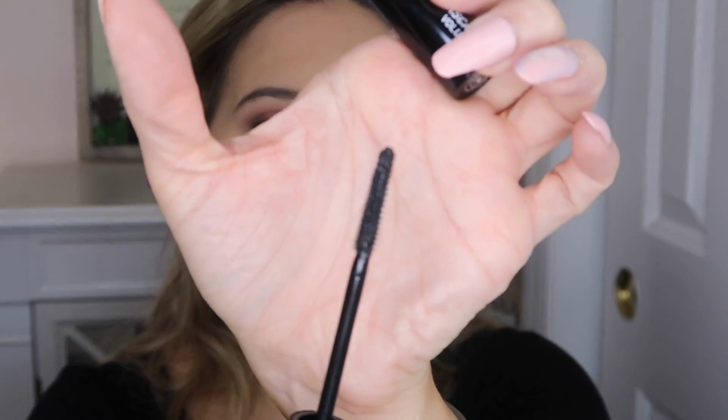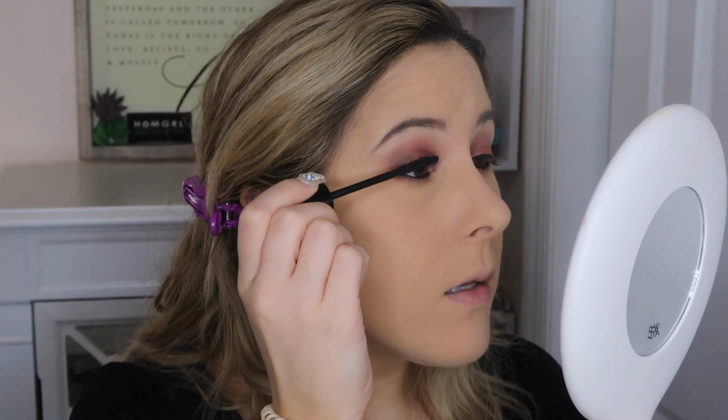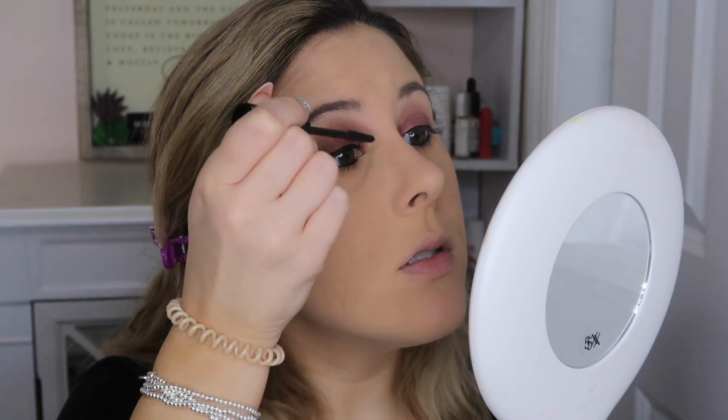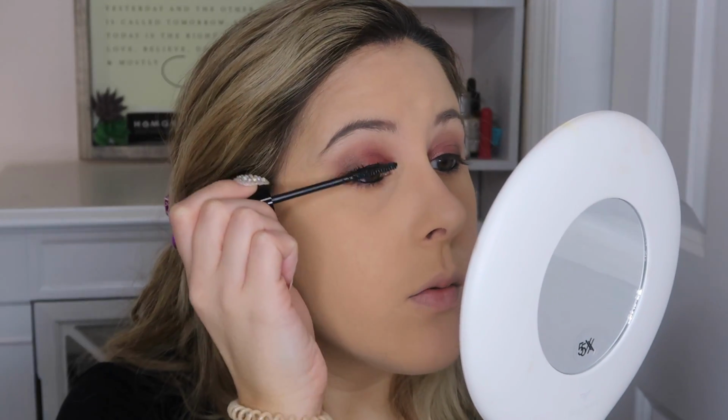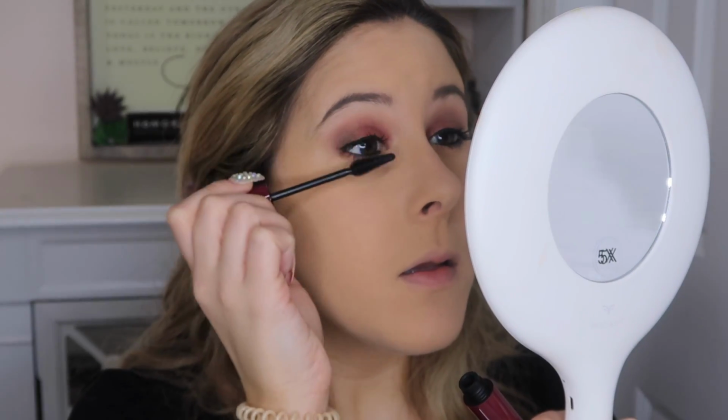Ooh, okay, so this is what the wand looks like. Very plain, I guess. And I'm just gonna go ahead and put this on. It's very easy to get to your root with this because of the shape of the wand. Before it dries, I want to go in with the other one, the Curl and Define one, and then I'm going to use the volumizing one on my lower lashes. This is the wand for the Curl and Define. Looks like a little pine cone, I guess, but let's see.